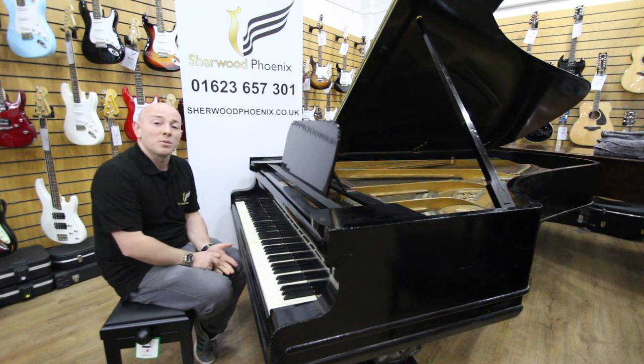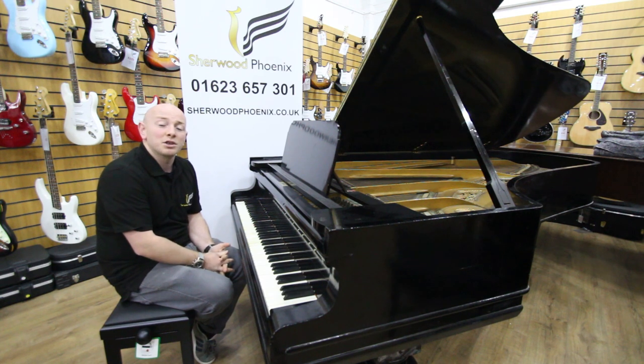We do have about 150 pianos in our showroom in Mansfield, Nottinghamshire, and around about 400 or 500 guitars as well. So you're more than welcome to come down, spend the day, spend a couple of hours or whatever you take to just roam around and enjoy some nice instruments.